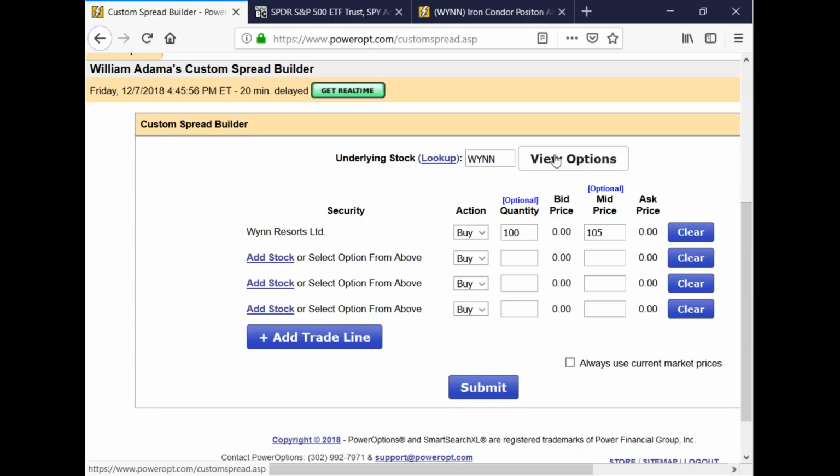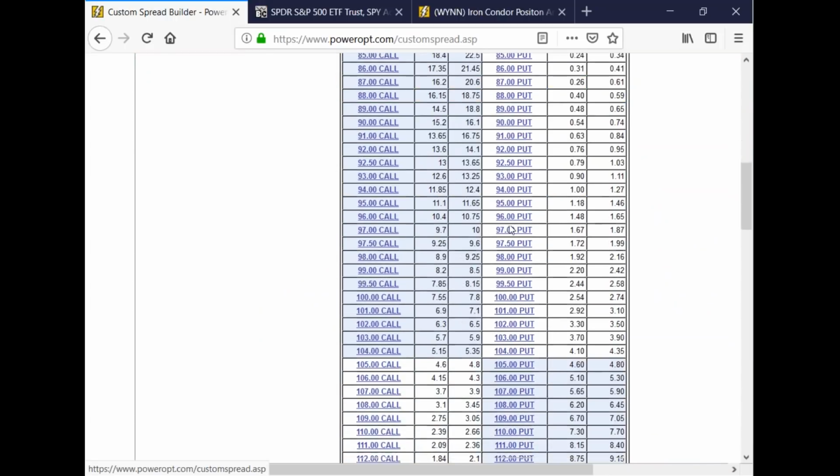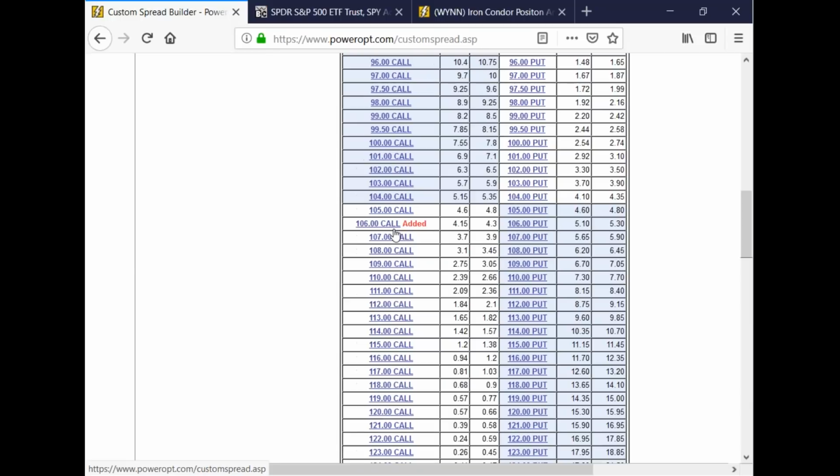Okay, so WIN right now is at 105. I might go out to December 21st, 14 days. I may also go out to January at 42 days. Seems a bit far, like December 28th, but let's just go to standard here. So give myself some good upside room. I might maybe sell the 106 for 415.